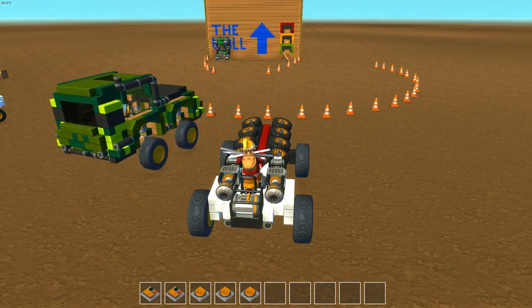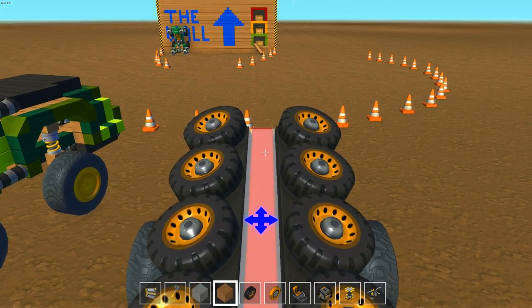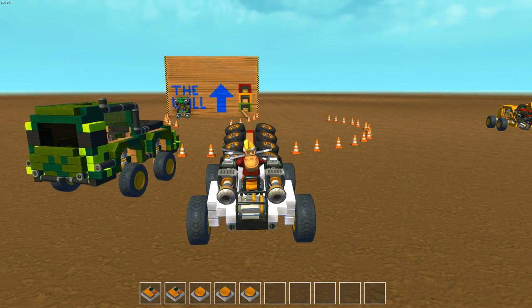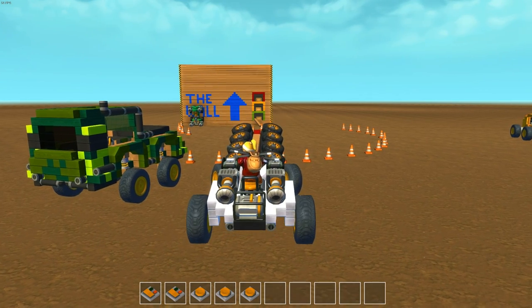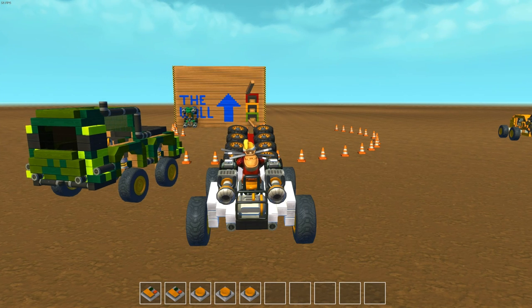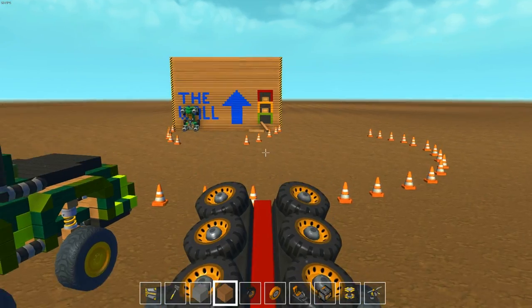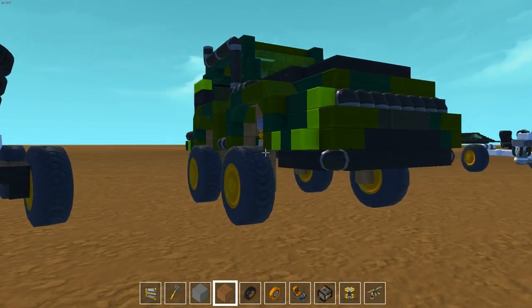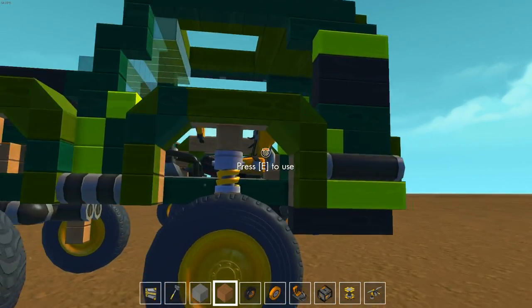Guys, we have to get one of the boxes down. That's like a necessity right now. We have to, this is like part of the thing. Can I move a little bit? Okay, let's try that. Come on! Yeah, we got it! Dude, that's amazing! That is like one of the funnest things I've ever used in Scrap Mechanic. That's so great! There's so many things. I have no idea how I'm going to title this video.